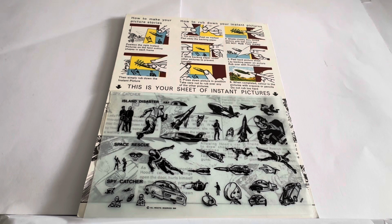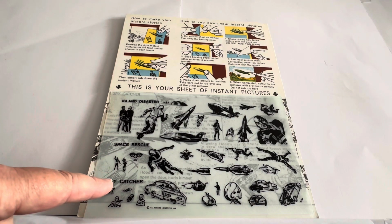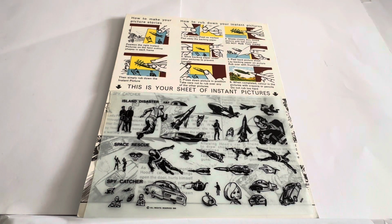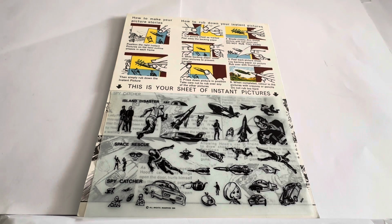And it says this is your sheet of instant pictures. And there you can see, and it gives you the 3 stories. So you got Island Disaster, Space Rescue, and Spy Catcher. So each of those, this bottom section goes with a Spy Catcher story. The middle section is with a Space Rescue story. And the top ones are the Island Disaster story.